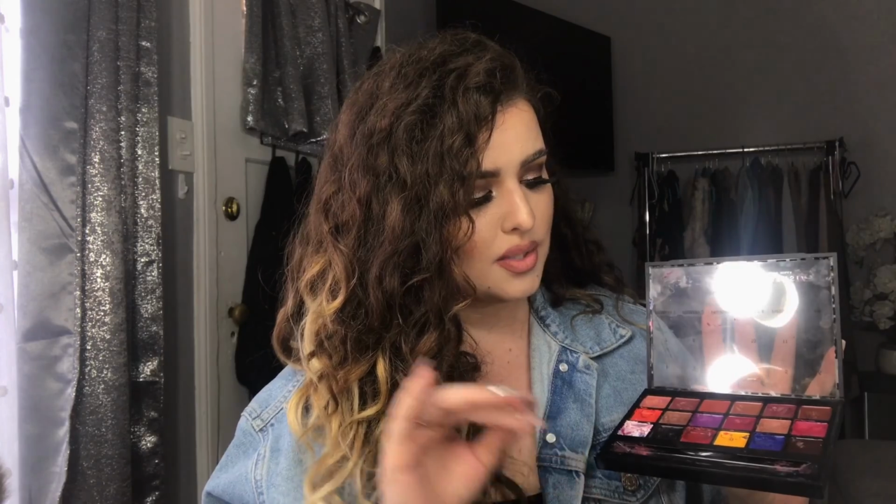I also used this palette a lot for my Halloween makeup looks. It was a really good staple to have because there were a lot of face painting colors that I did not have, and this worked great as face paint, so get yourself this. I would highly recommend this to makeup artists.